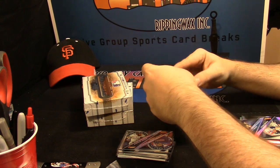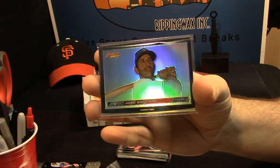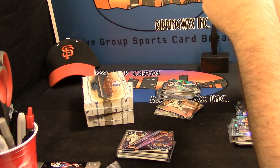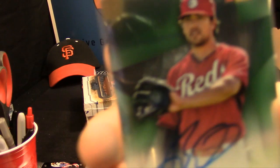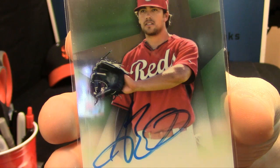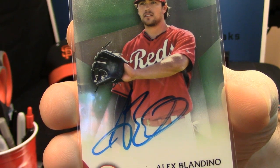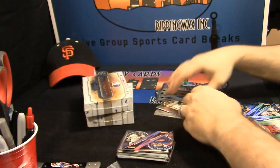Whose glove? Jose Bautista. It is like miniature. I mean, seriously, look at it. It's like a baby's glove. What are you going to catch with that? You're not going to catch anything with that. It's just funny.